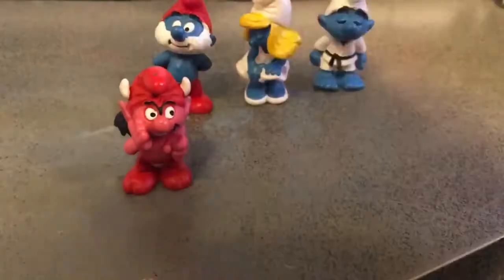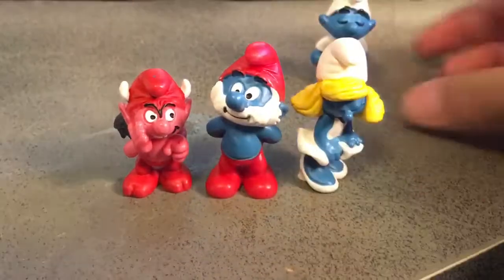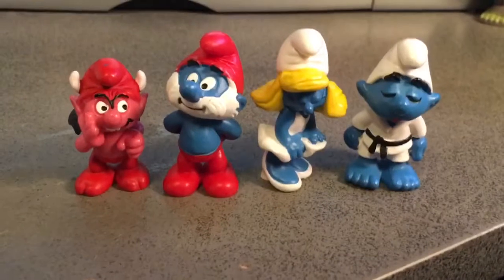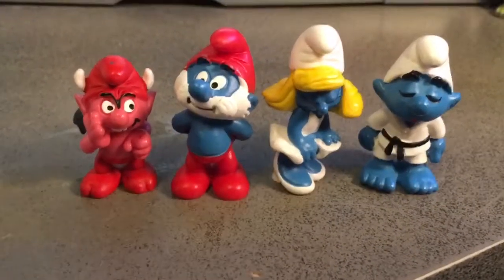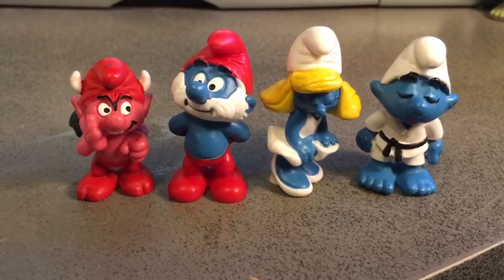So considering I spent $2.99 for this, and each of these would have cost easily $20-ish, that's $80 in figures for $3. So I think I walked out ahead finding these awesome little guys to add to my Smurf collection from Value Village.